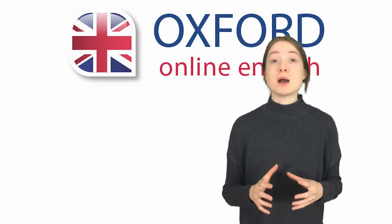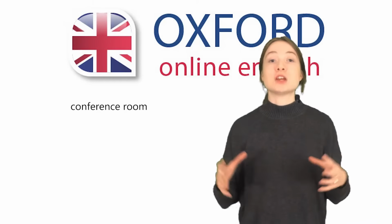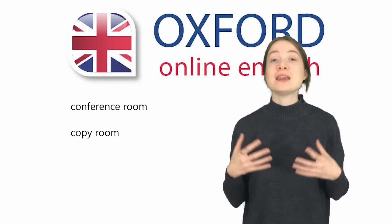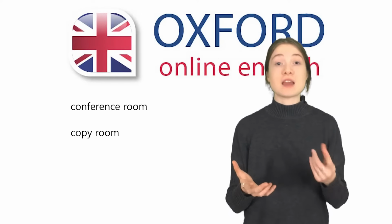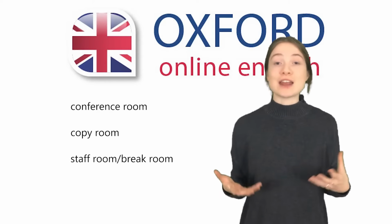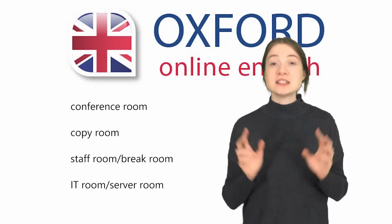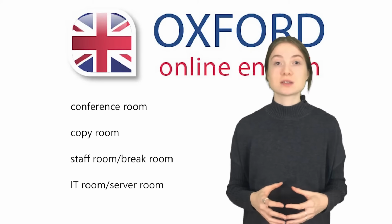Bigger offices might have a conference room, like a meeting room, but larger. You might have a copy room for making photocopies or printing documents. You might have a staff room or a break room for employees to eat and relax. An office could have an IT room or a server room with computer equipment.